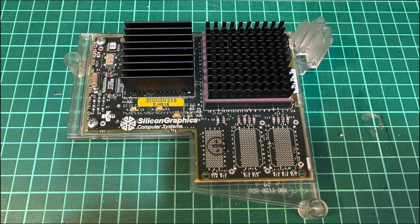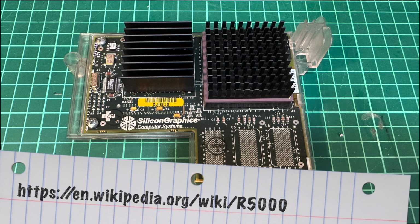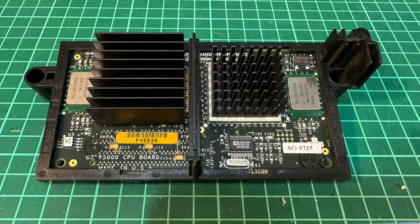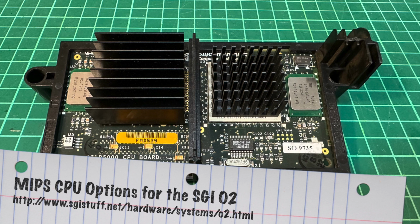Here I have the CPU which came with that O2 workstation, an actual MIPS R5000 at 180 MHz, just featuring 64 KB of primary L1 cache, but not having any L2 secondary cache at all. And this is the replacement CPU, it as well being an R5K at 200 MHz, but bringing a whopping 1 MB L2 secondary cache.